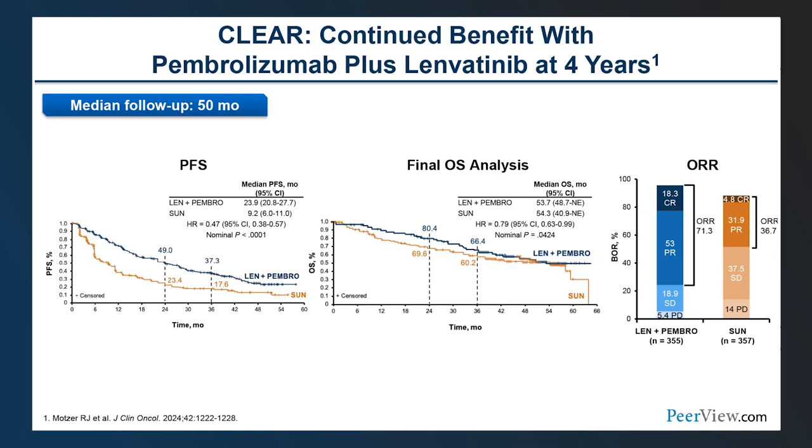Now, the last of the 4 regimens that came was the CLEAR study. And again, that was a 3-arm study, but the focus here is on pembrolizumab plus lenvatinib versus sunitinib. And this is the latest data we have available with 4 years.